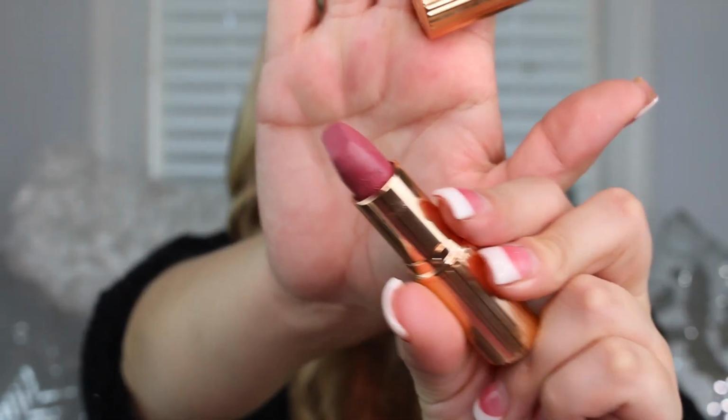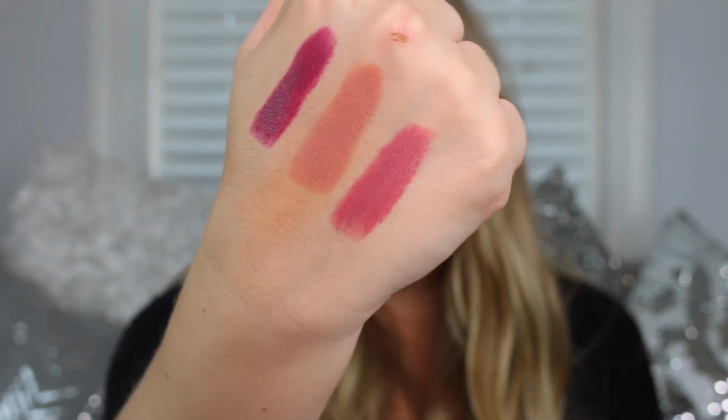And then the last one is going to be Secret Selma. This is just a really pretty shade for the fall. And it's a really pretty everyday shade that you can wear as well. It's not too much, but it still has a kind of darker look to it. And right there is Secret Selma.